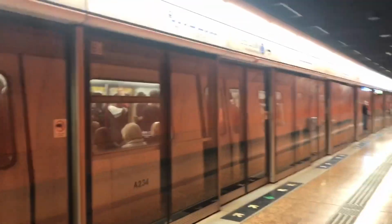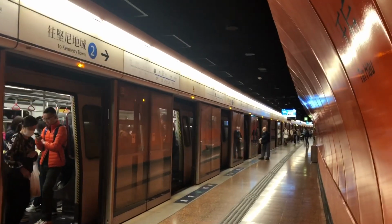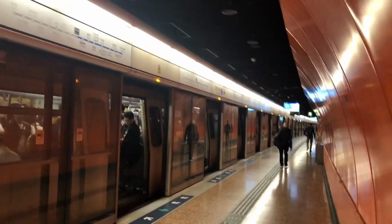M train. A234? I don't remember this one. Wow, I thought at the back no one get off, but like what? We gotta stop in the stop tent now, that's kind of annoying. Everyone definitely there wasn't, but just came in, so.